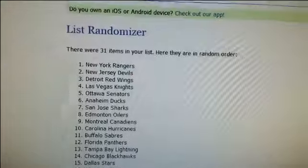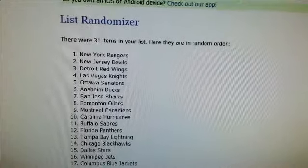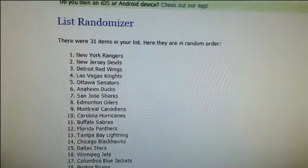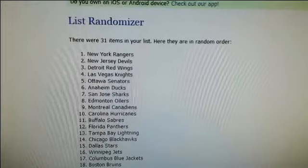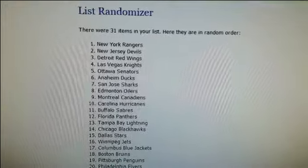All right, so Rangers getting autograph redemption number 23. New Jersey will get redemption number 5. Detroit will get red 212, and Las Vegas will get red 214. There we go. Artifacts team select case break.